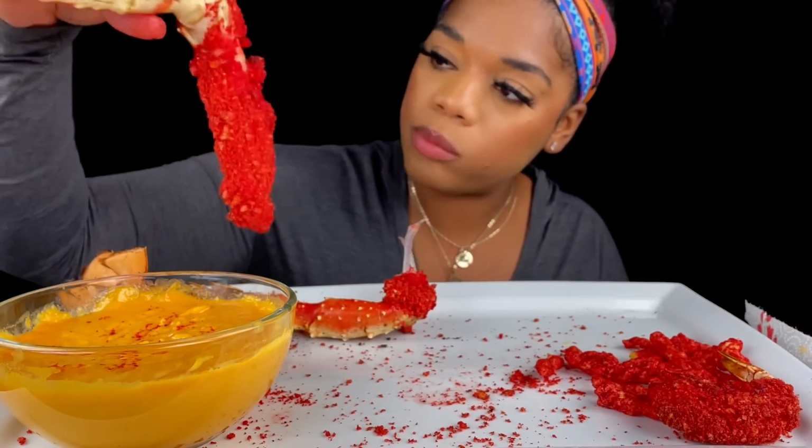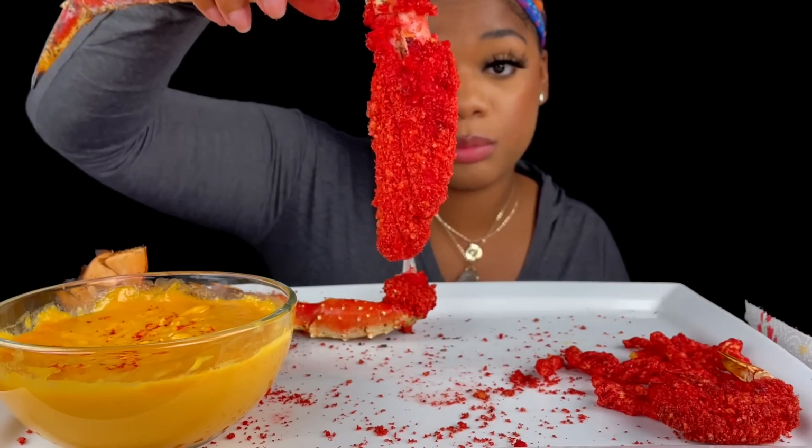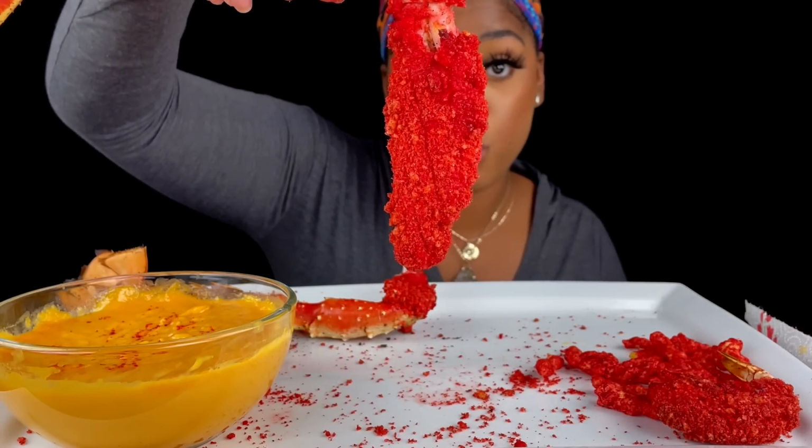My hot Cheeto coming off. This boy is big. Whoo.